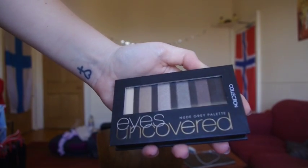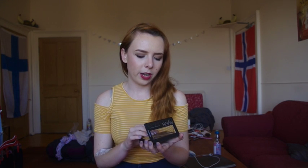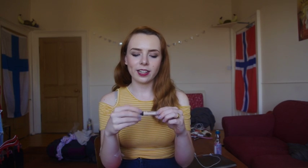I also went to the Collection counter and picked up one of their little eyeshadow palettes. I went for a more gray toned nude because I don't really have much of that. Was there supposed to be a brush in here that's missing? I probably wouldn't have used it anyway. They seem super pigmented, and I'm excited about that. At the Collection counter, I also picked up the Lasting Perfection Concealer. Everyone raves about this stuff. It's thick, it's creamy. The shade is just pale enough for me, which is hard to find.